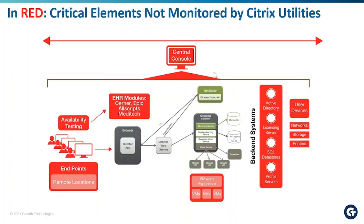Our clients will tell us that that is very helpful because, again, with Goliath, we're pulling all of this into the central console. So it just shows that while Director does give some fine information, there are some parts that it doesn't include, where Goliath would be able to provide that insight.